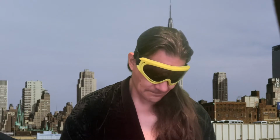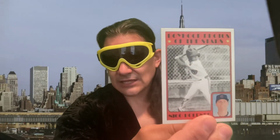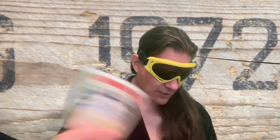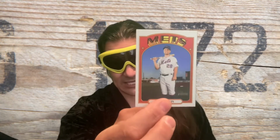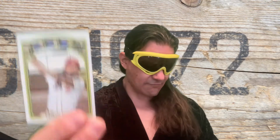So, Nico Hoerner, boyhood photos of the stars. For all you old men that like pictures of little boys. Miguel Cabrera, Trent Grisham, J.D. Davis, Dylan Carlson, New Age Performers, rookie card, Ben Gamel, Freddie Galvis, and 2020 World Series Game 5.